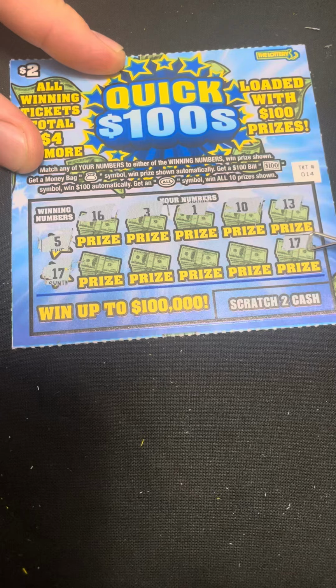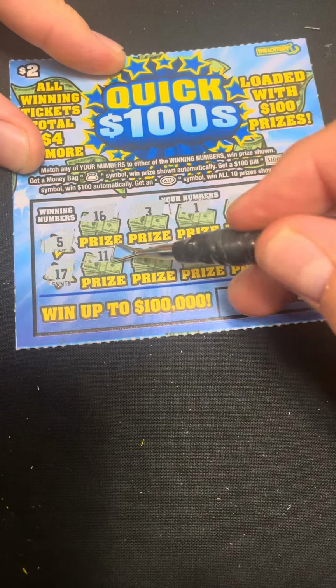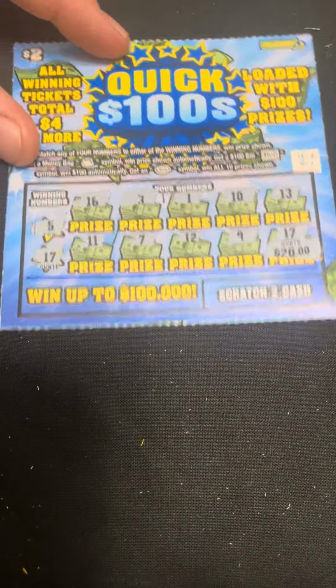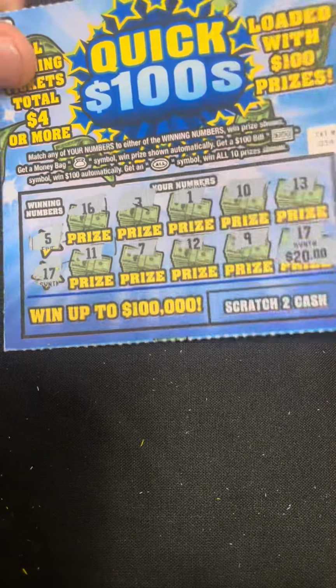All right, so we got a win right there. We got a 17. Can we get anything else? All right, the 1 win, the 17. What is it? And look at that, dude, right there. $20 win. Nice win on this one. $20 on the $2 scratch off. Sweet. $20. So we'll put that one to the side.